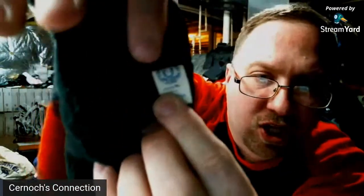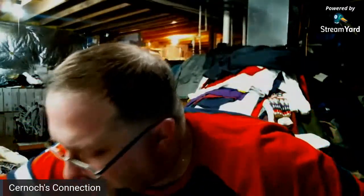We good, okay? Now, here's the thing too. You definitely want to look for some of these right here. You can find the union tags. Definitely if you see union tags, you know they're old as well. But a lot of this stuff you're going to know anyway. I'm looking for that.